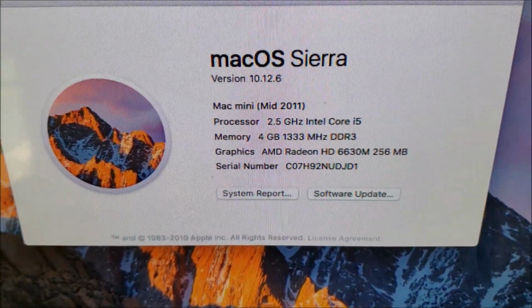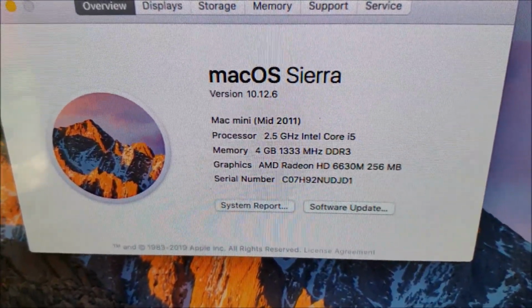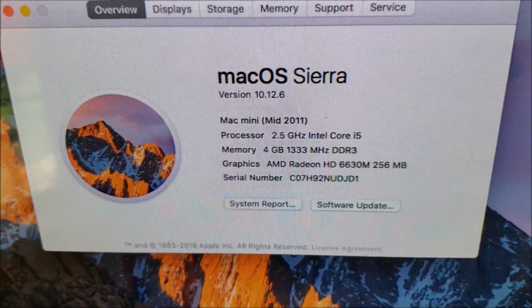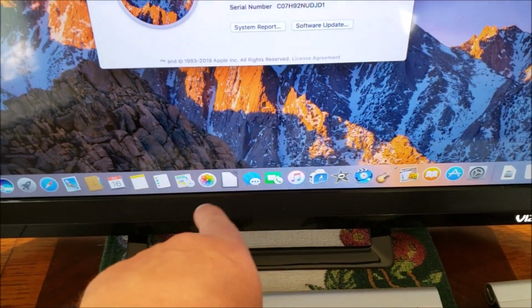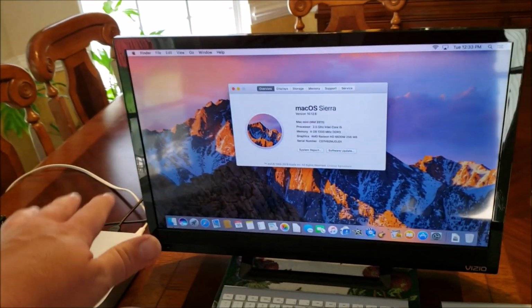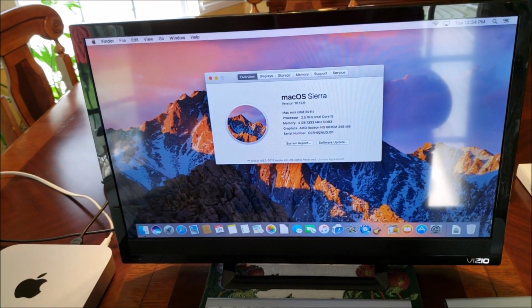This probably came with OS 10.10, something like that maybe. You guys know I'm not a big Mac person. I do know enough to be dangerous, let's say. But I have installed iLife on here. It's got LibreOffice, so this thing is ready to go. And I actually paired it with this 24-inch Vizio LCD monitor.